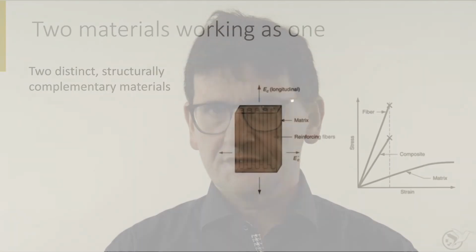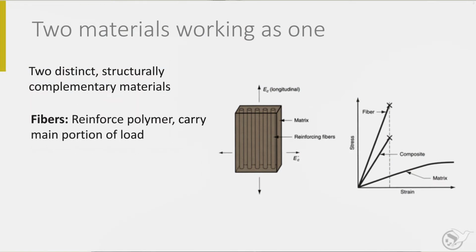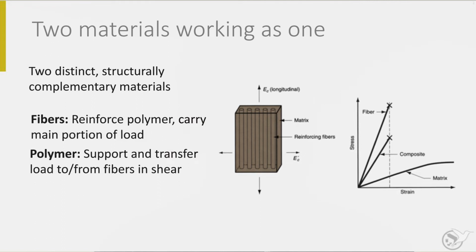Fiber-reinforced polymers have 2 distinct ingredients, each with its own specific functions. The fibers provide the strength and stiffness, and the polymer is the matrix in which the fibers are embedded. The functions of this matrix are providing load transfer from one fiber to the other, support of fibers in case of compressive loads, and protection of the fibers.